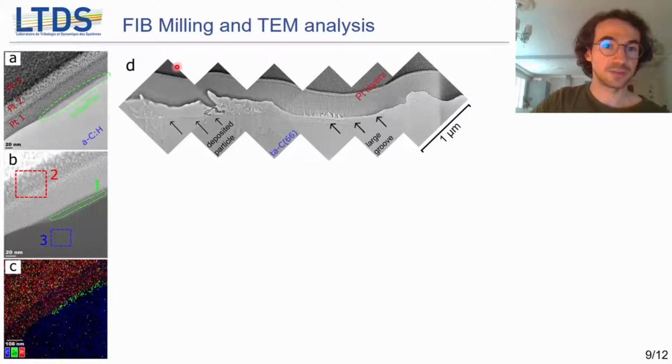So next we observe the opposite case, for TAC66, where we didn't observe formation of tribofilms and where high wear occurred. So here we have a combination of 6 different images that are superimposed, and we can see that there are two main features. On the right here we have a very large groove, an empty groove, and here on the left we have what seems to be a very similar groove. However, it appears to be filled by a wear debris or redeposited particle.